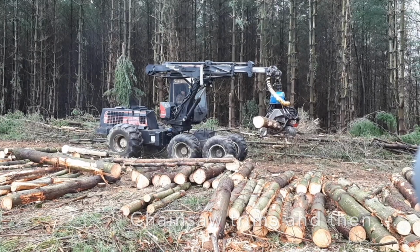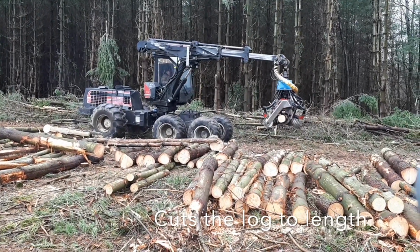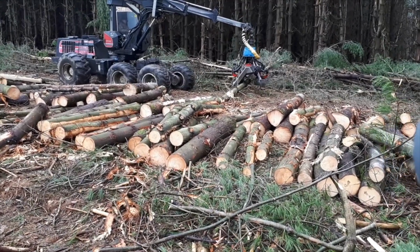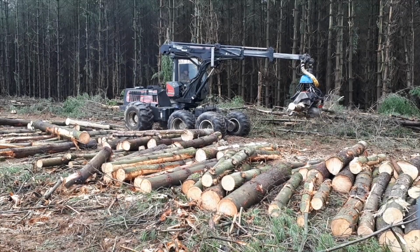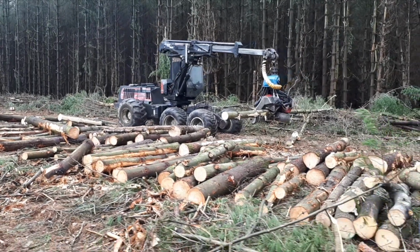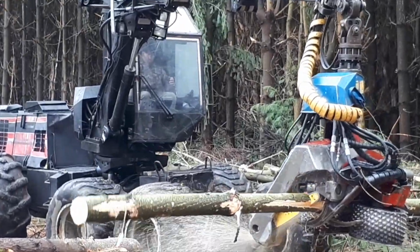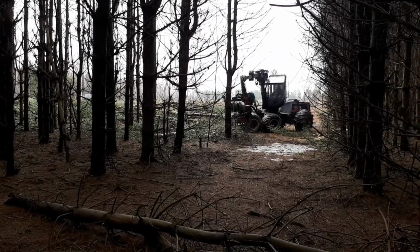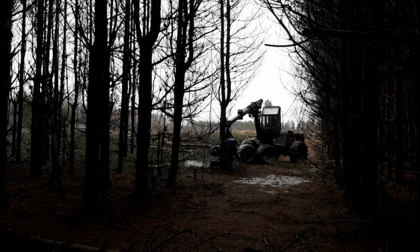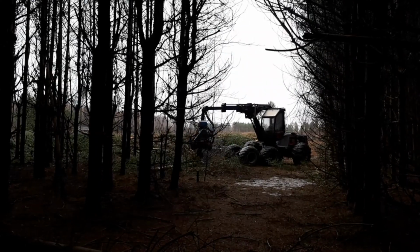But Kevin's told me that it's obviously computer operated. And the computer helps him measure out and cut those timbers to the lengths that he's interested in. And he's right now, I believe, cutting them to 8 feet. And he's able, with that machine, to pretty much drop all of these logs right in this row of timber that he's harvesting. Grabs it at the base. Awesome.